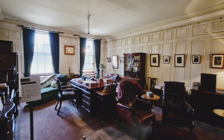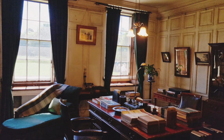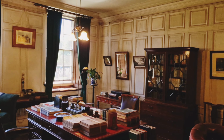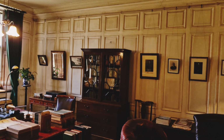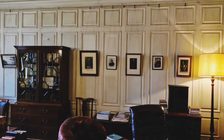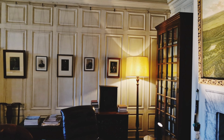The last room we see on our tour today is the study. This is a real gentleman's room. It is dark with leather chairs and a huge red leather-tooled desk. There are, however, two windows which offer great views out onto the garden. The room is panelled, but the panelling has been painted, so this does help to lighten the room somewhat.